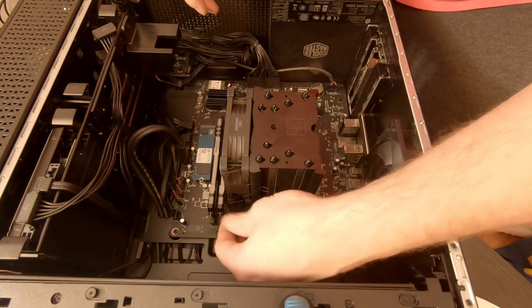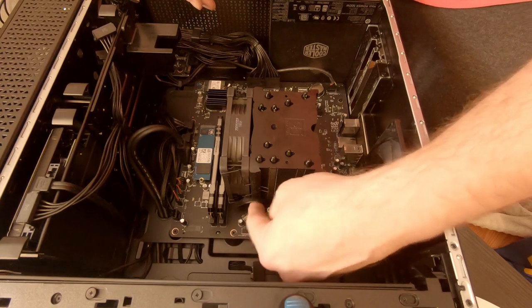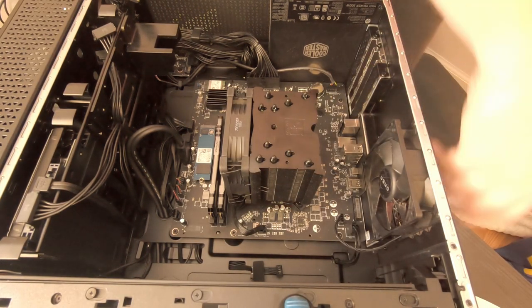Clean, but hey, what can you do, man? It's a very hard bend. Let's get this guy out.